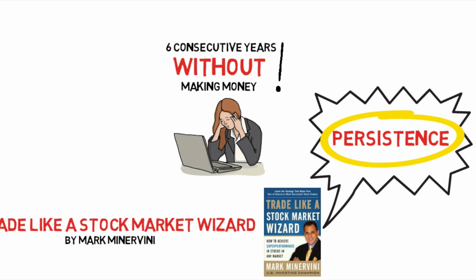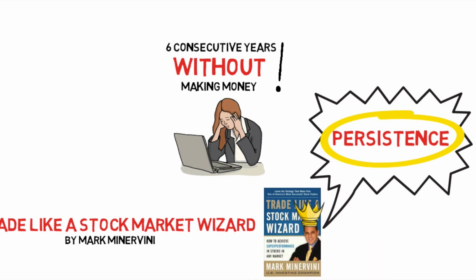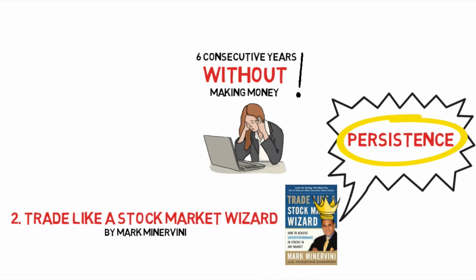And reading and knowing that Mark, a really successful investor and trader, went through 6 straight years of not making money, puts into perspective the problems that we face in investing and trading. And to know that he persisted and came out better than ever helped blaze a path for other investors and traders who are also on this journey. Therefore, this book, Trade Like a Stock Market Wizard, ranks as one of the best investing books for me.